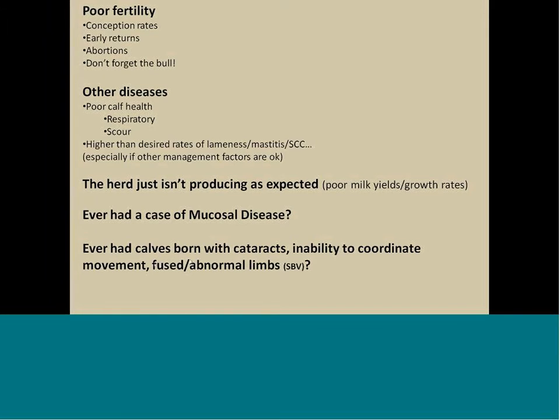Have you ever had calves born with congenital defects, so cataracts, poor coordination, fused or abnormal limbs? If so, then BVD could be at the bottom of that. With this last point on the list, the fused or abnormal limbs, we could be talking about Schmallenberg virus as well. The presentations for some of the outcomes can be very similar.